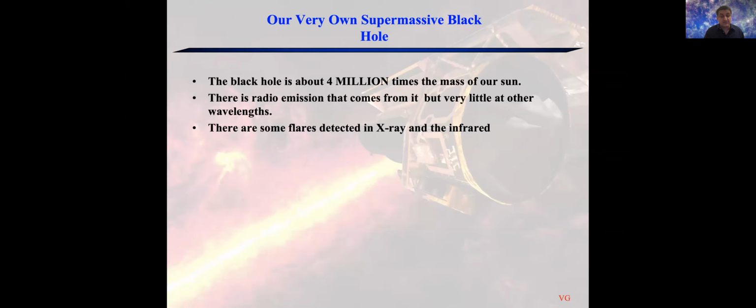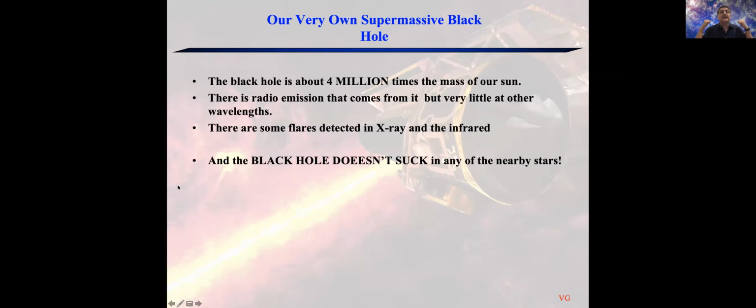And again, this black hole doesn't suck in any of the nearby stars. It's not a vacuum cleaner. Things orbit it. As long as you have orbital motion, it will change your orbit. The gravity will redirect you, but it will not be sucking you in.